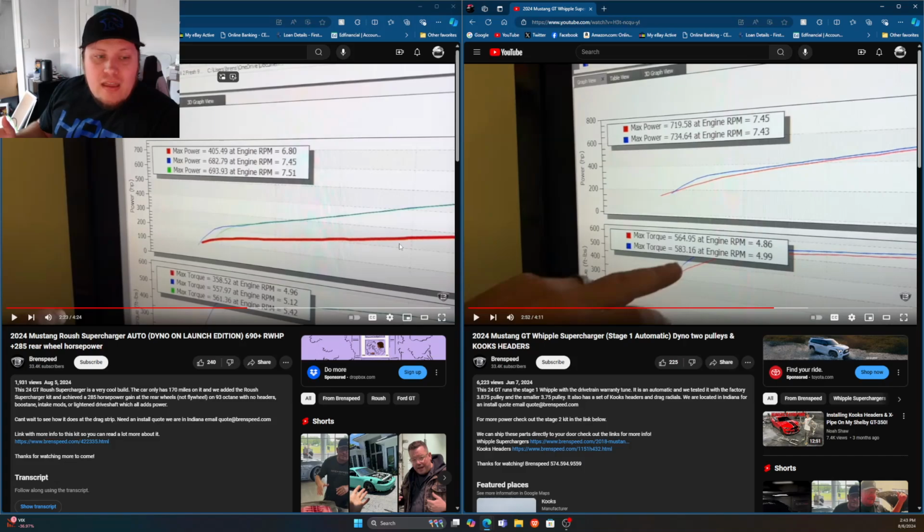Well, I'm shooting low here, but even adding 9 foot-pounds of torque, which I'm sure headers would add more than 9 foot-pounds of torque, puts it at 570, and it's higher. So torque would be higher with long tube headers on the TVS, and horsepower would be around the same, if not higher. Actually, it'd be higher because, like I said, about 30 wheel. It can be more in some cases. 30 wheel to 693 is 723, which beats out the Whipple.